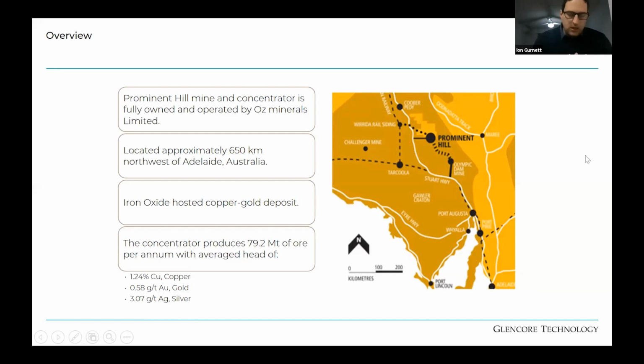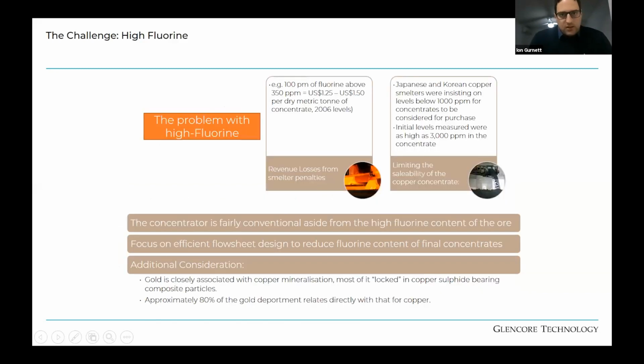Now, the client came to us and recognized there was a problem, and the problem was high fluorine within the con. What they found is that every 100 parts per million of fluorine above 350 was about $1.5 as a treatment charge extra per metric ton of concentrate. This obviously makes concentrate less attractive, the smelter has to treat it, and you get revenue losses from these penalties.